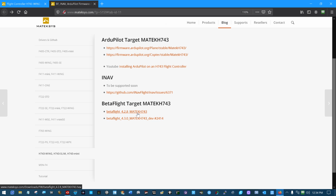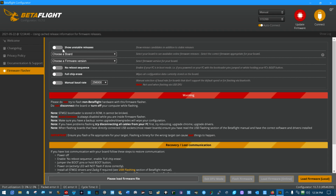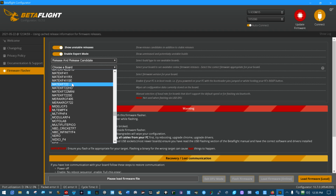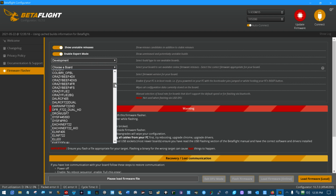And down through here is the Betaflight target, and I did find out that the Betaflight is pre-release. Actually, it's a developer release. If you open Betaflight, go into the firmware flasher, you have to put on show unstable releases. And you have to put on enable expert mode, and then finally get in here. Release candidates doesn't work, because if you come down here for release candidates for Matek, it stops at the 722 series. Nothing below that. You have to actually go to developer release, and then you do have the Matek 743 version right here if you go to developer.